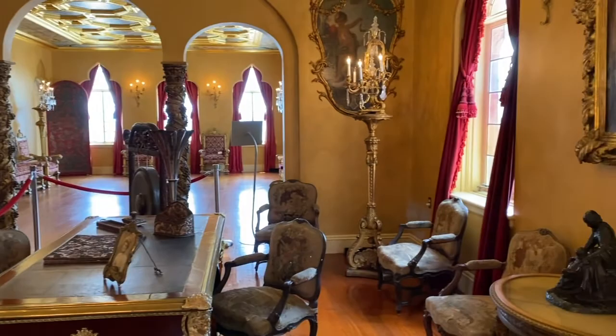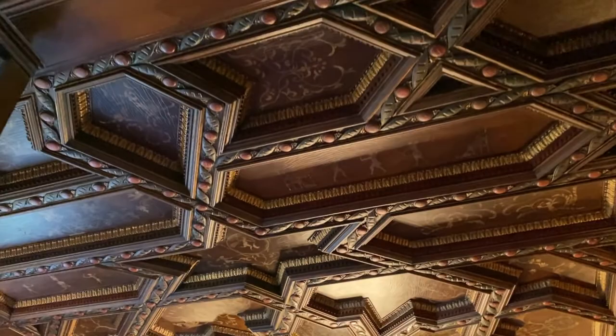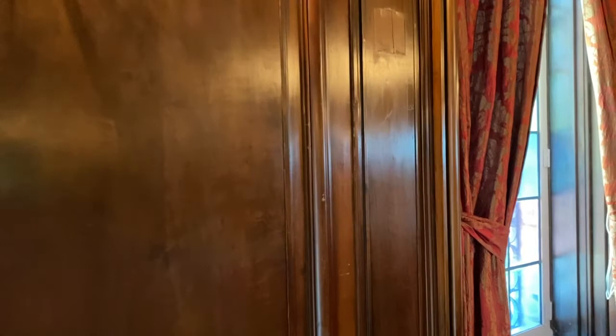The items in this home are very ornate. It's a lot of gold, gold leaf, a lot of red. Interesting. Some tapestries. That's what you would call this. A lot of art. All the walls in here are wood. Real carpentry.